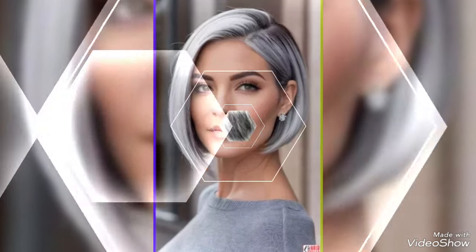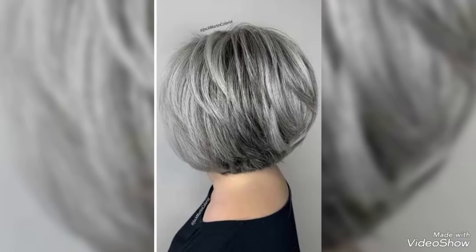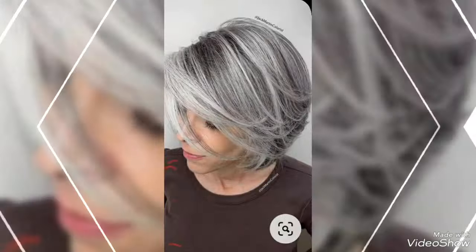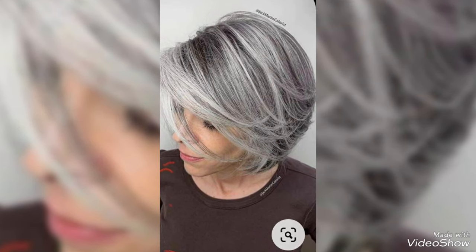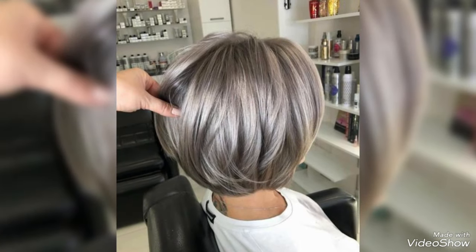They are popular and they are on top. I hope viewers, you will choose the design of haircut according to this video. Because in this video you will also see layered cut, pixie cut, bob cut and many more ideas.